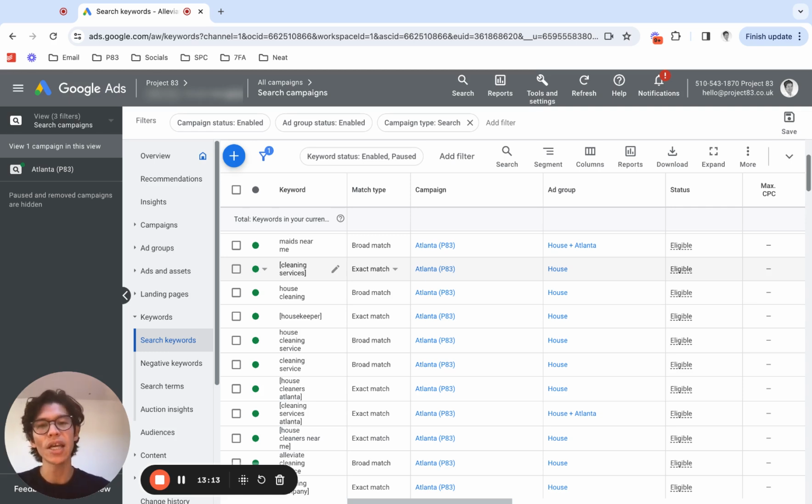The final thing to say is that obviously we can identify great keywords to go after. We can have a really great negative keyword list that protects us from poorer searches, but we then need to send that traffic to a highly converting landing page. Many people make this mistake where they will just send the traffic to their homepage. Really, you want to be sending your traffic to a landing page.